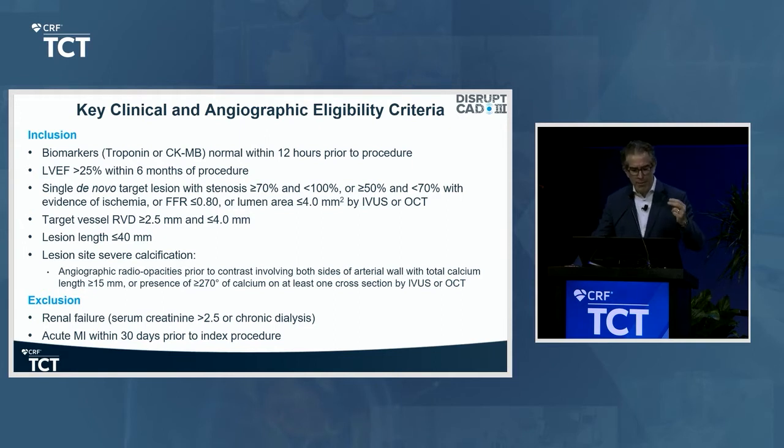And they had to have severe calcification, which was defined as an angiographic radiopacity prior to contrast injection involving both sides of the arterial wall, train tracks on fluoroscopy, that was longer than 15 millimeters in length, or with intravascular imaging, there had to be calcium involving more than 3/4 of the circumference of the vessel. The lesion length, as I mentioned, had to be less than 40 millimeters. And there were some standard exclusion criteria as well.